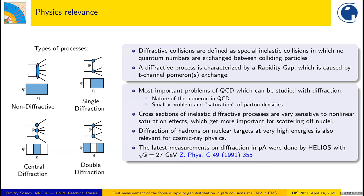An investigation of diffractive processes provides important information on the mechanisms of high energy interactions. The most important problems that can be solved with forward rapidity gap diffraction observations are the nature of the Pomeron in QCD, and second, the small-x problem and the problem of saturation of particle densities. Diffraction on nuclear targets is also very relevant for cosmic ray physics, but the latest proton-nuclear measurements were done by HELIOS about 30 years ago at an energy of about 27 GeV.